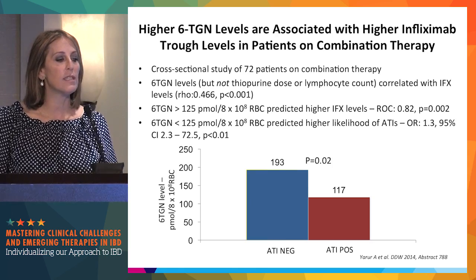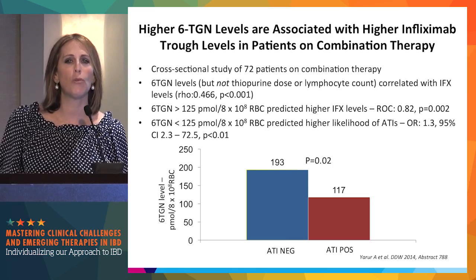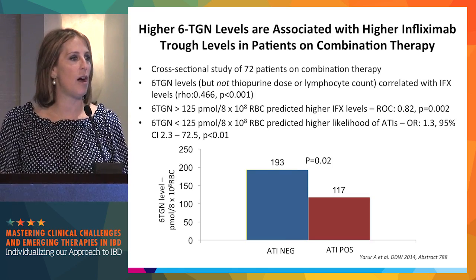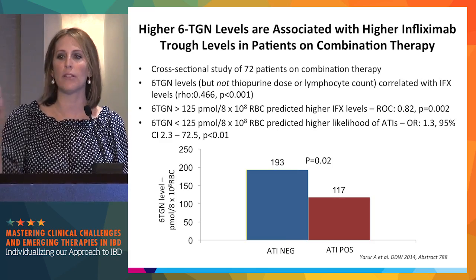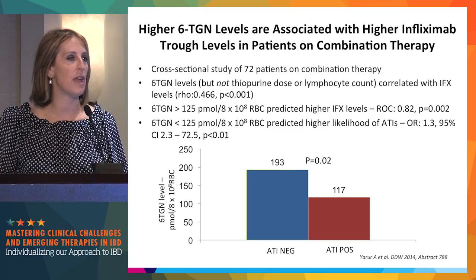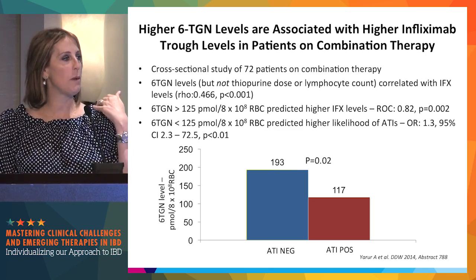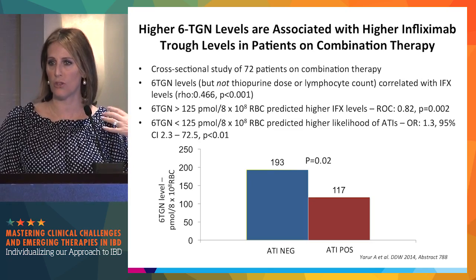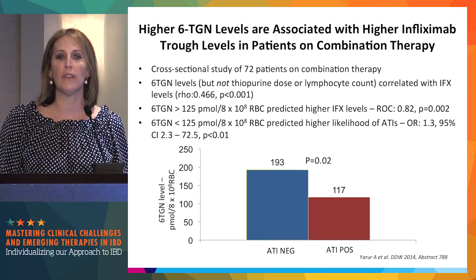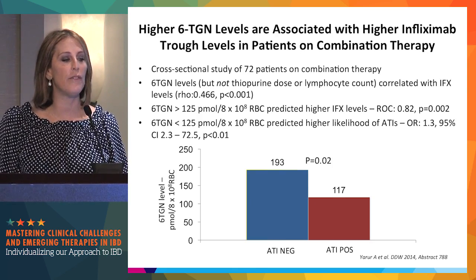Here, Andreas actually presented with Maria Abreu the idea that maybe you don't need 2.5 milligrams per kilogram. Forget the dose of the immunomodulator, focus on the drug level, meaning go back to measuring your 6-thioguanine levels and saying that if you had a drug level of at least 125, you don't have to worry about this 235 nonsense. Just try and get a level of 125 or above, which was predictive of diminishing antibodies and increasing drug levels.